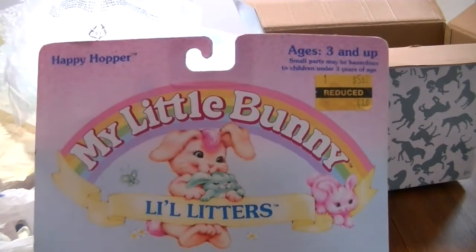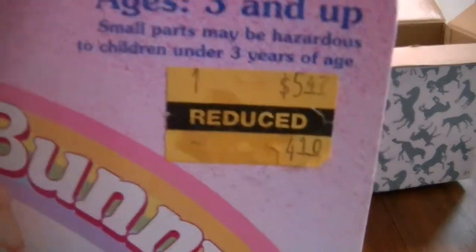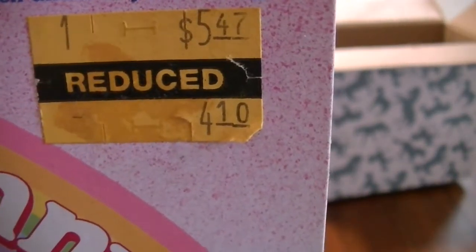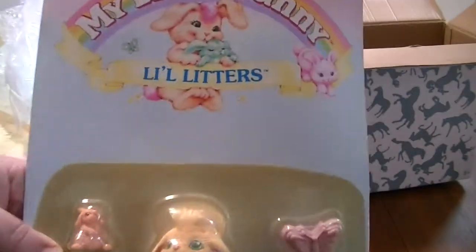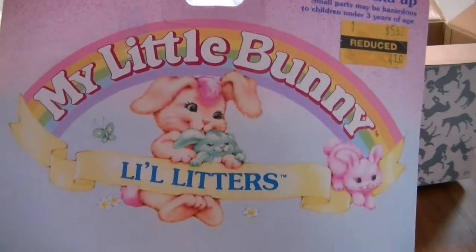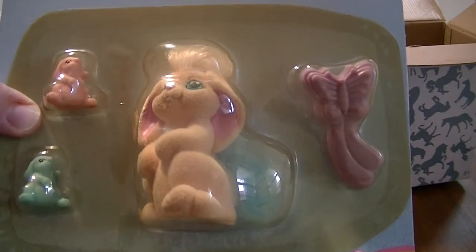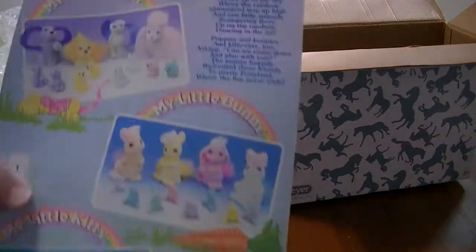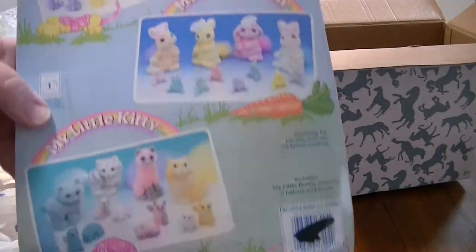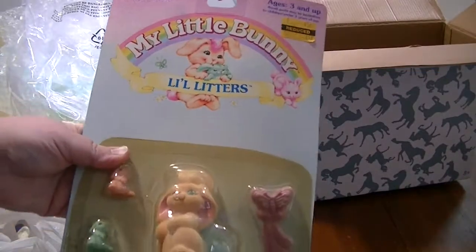Okay, that was weird. So I got a My Little Bunny Little Litters. Okay, first of all, look at the price. $5.47 reduced to $4.10. Yeah, I did not pay $4.10 for it, okay? I actually got it for $58, which is very cheap for what it is. I don't know, it wasn't that many people interested. Yeah, the card is a little bent, right? See, it's got a little warp to it, but who cares? I'm not that picky. But that's amazing.